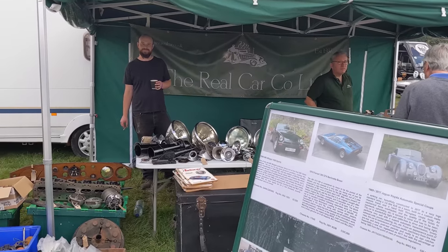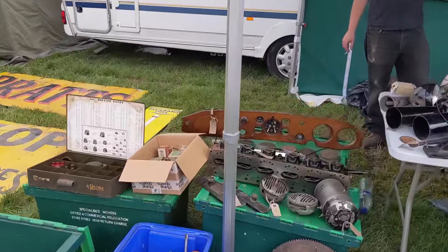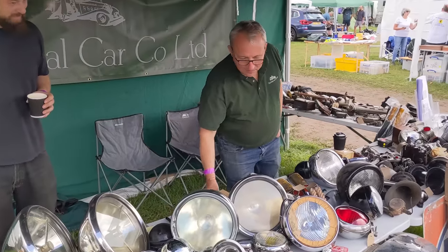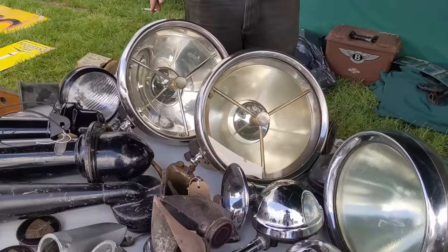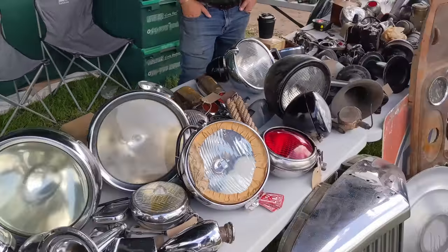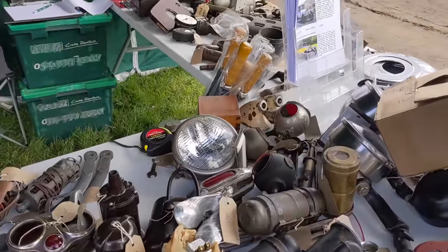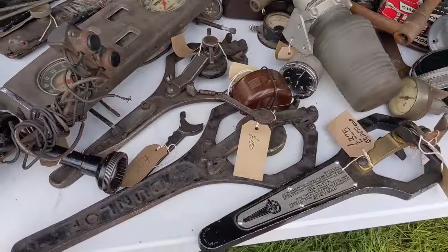Here we are, the real car company, Rolls-Royce Bentley Derby enthusiasts. Curious to see what they have for sale here today. What's your best item? Ooh, what's our best item? The shiny ones, obviously. The big lights? Yeah, indeed. P100 headlights. Oh, those are P100s? Wow, they're massive. What size are those, 12 inch? 11. 11 inch? Really, what a beautiful pair. Makes all the difference. Spirit of Ecstasy here. All the tools. Look at that spanner there. Amazing.